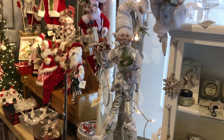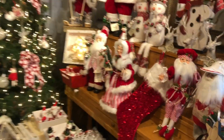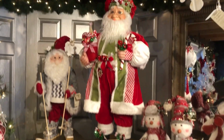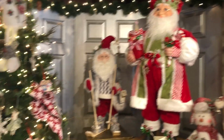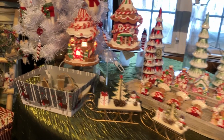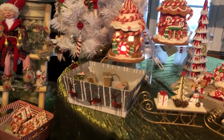And what would Christmas be like without Mr. and Mrs. Claus? And our jolly old fella up here. Gingerbread, lots of beautiful gingerbread pieces for all the little people. And maybe you'll have to bake some cookies.